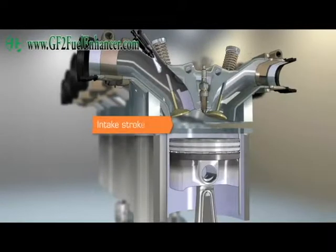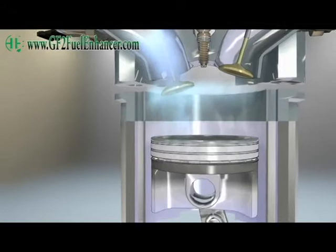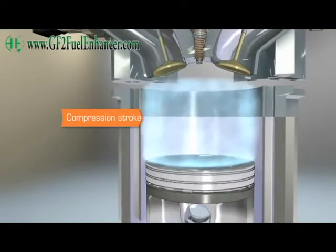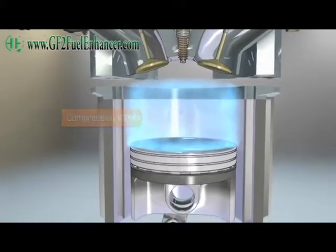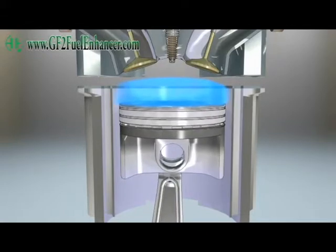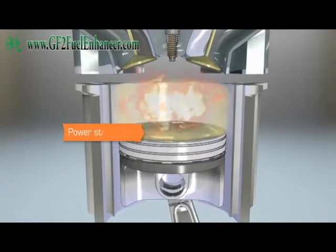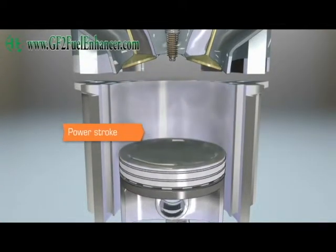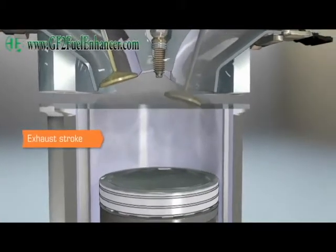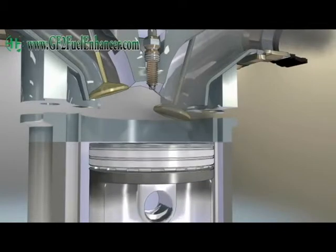During the engine's intake stroke, the intake valve opens and a mixture of gasoline vapor and air is drawn into the combustion chamber. During the compression stroke, the intake valve closes and the piston compresses the fuel. As the piston approaches the top of the cylinder, the spark plug emits a spark and ignites the fuel, forcing the piston back down through its power stroke. Finally, when the piston hits the bottom of its cycle, it starts back up through its exhaust stroke. The exhaust valve opens and the exhaust gases head towards the tailpipe.